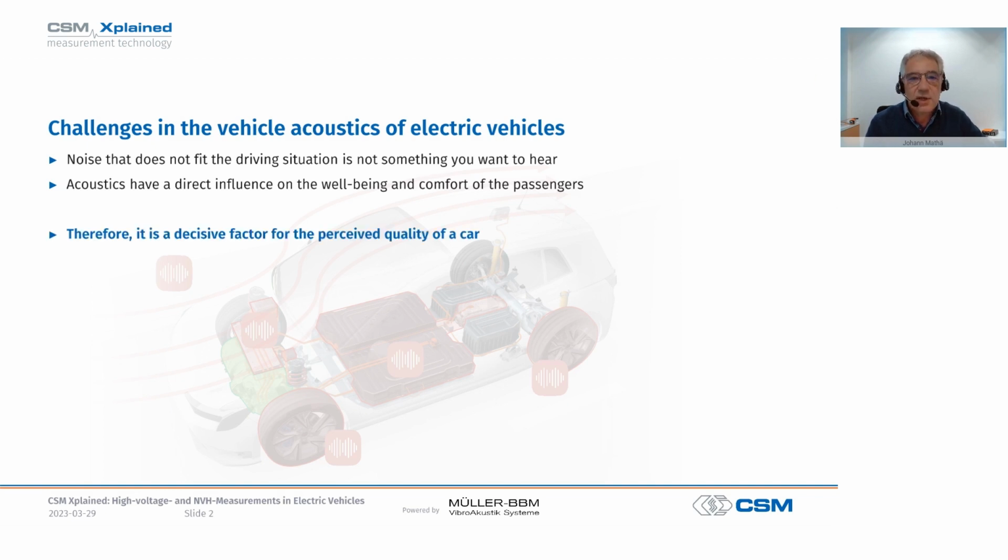And therefore, the noise sources must be defined with measurements. For example, in a sound measuring room, an acoustic or NVH test bench, and also while driving. If possible, disturbing noises of the components should be eliminated also by improving the regulation and control, for instance, for the motor. But for this, the parameters must be measured, for example, the inverter currents that control the electric motors.